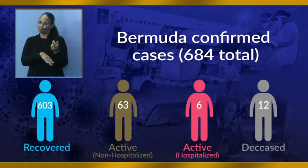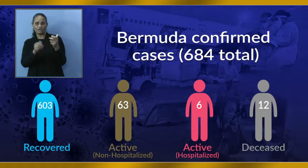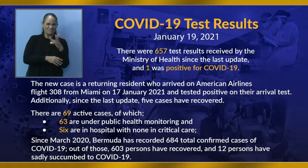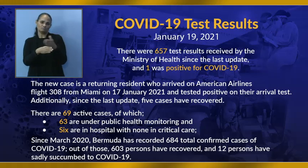The mean age of all confirmed positive cases is 43, with the median 40 years, and the age ranges from less than 1 year to greater than 100 years. The mean age of all currently active cases is 47 years, with the median being 47 years, and the age range from less than 20 years, and that age group is from 10 to 19 years, to greater than 80 years, and that age group is from 80 to 100 years.